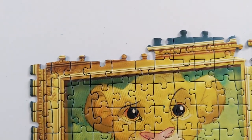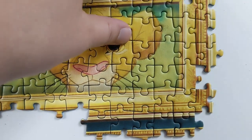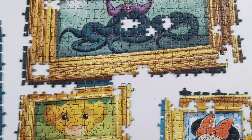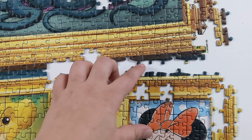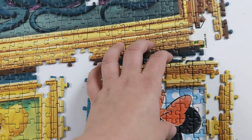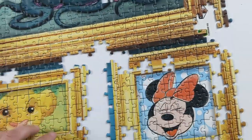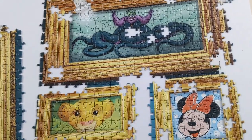Yeah, I wonder if they connect. Hey, look at that! Progress in the puzzle. Which means that this one, which is next to it, connects as well. Excellent. That makes it feel like it's almost done.